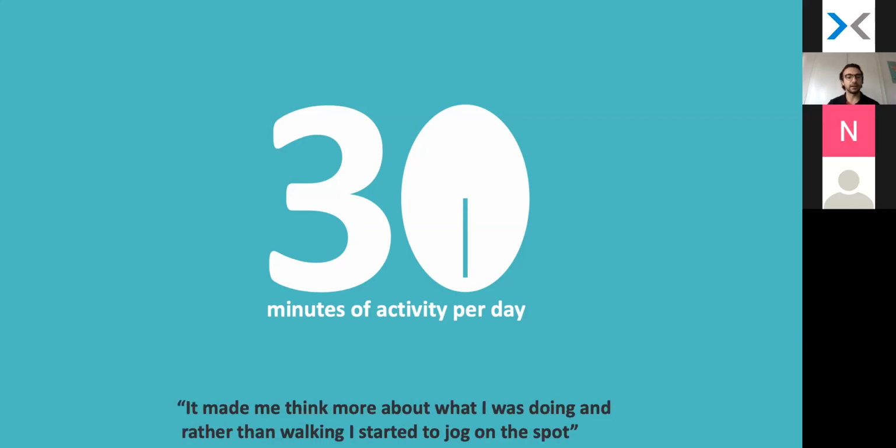And finally, a last quote I wanted to share is about how an individual thought about what they were doing, and instead of walking, they decided to jog around on the spot. Again, showing how Step-Its can change the behaviour of children quite quickly, and they're thinking about getting themselves more active, something they wouldn't have done without Step-Its. All these quotes here were actually collected by the University of Cambridge, who were using Step-Its for particular studies around getting children more active. That's how we managed to get hold of some of these great quotes here.